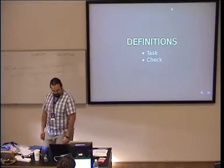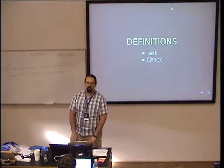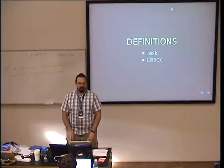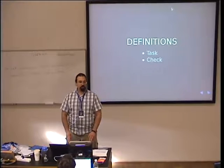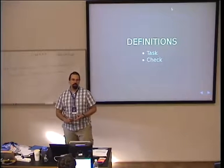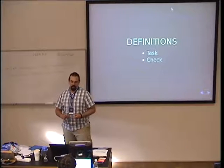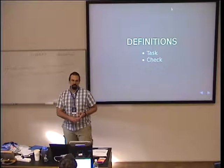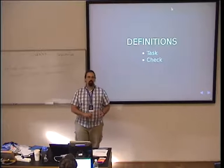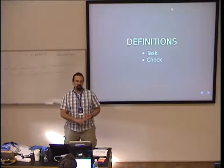So I have a couple of things, because the way that I define these things isn't as common. I do not like the word automated test. I think it is overused, and I generally do not use it. The reason I don't use it is because I'm a big believer in the value of human testers. And equating the things that a machine can do with what a human can do sort of denigrates what that very capable and smart human can do. So I tend to use the words task and check.